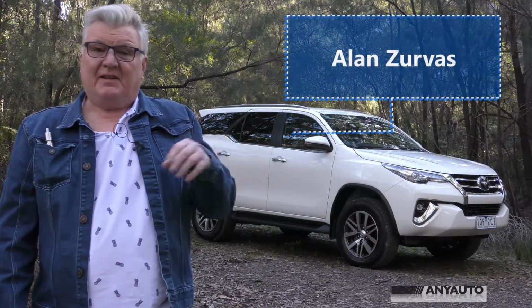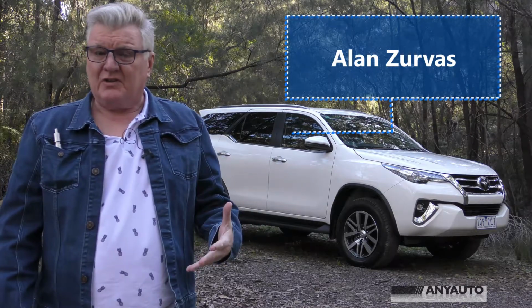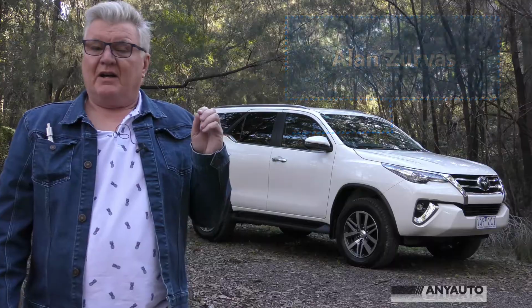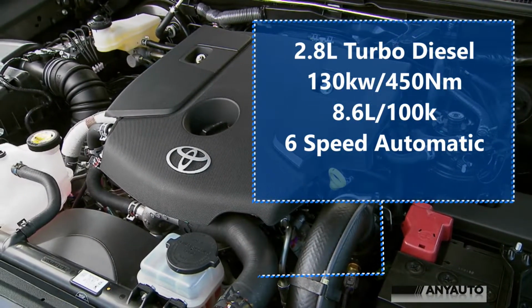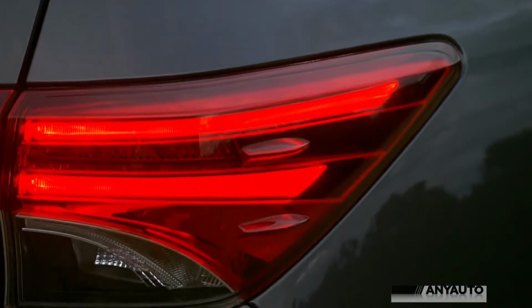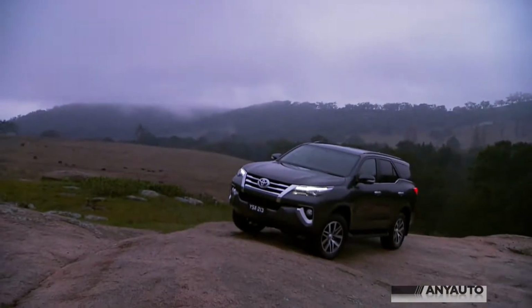Fortuner came out in 2015, and since then it's had a couple of upgrades, a couple of price changes, and a change in the model lineup. Now they've got a 2.8 litre diesel engine with an automatic transmission. That's a 6-speed, which is very, very smooth. You know, I like that Toyota transmission very much.